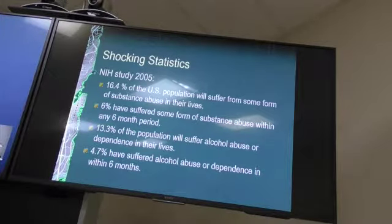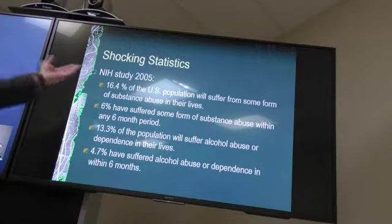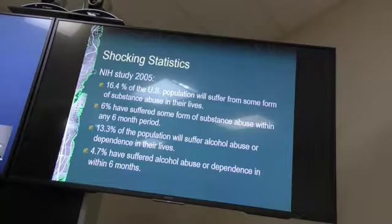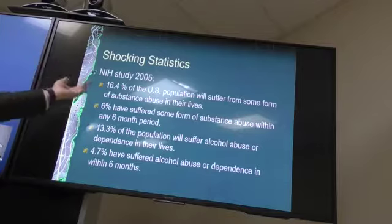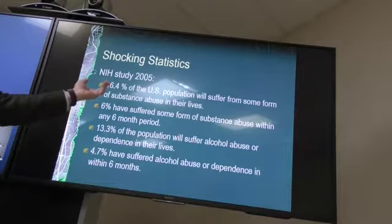16.4% of the U.S. population will suffer from some form of substance abuse in their lives. Doesn't seem like enough. And actually, this may be much higher. What are we doing? We're doing something stupid. We're legalizing marijuana around the United States. So this may increase markedly.